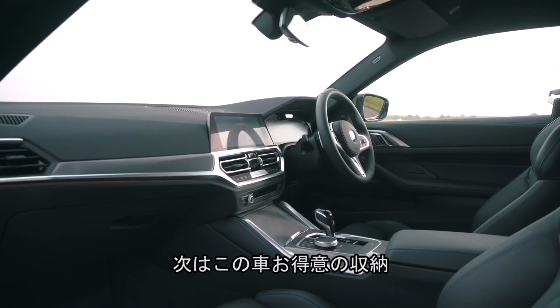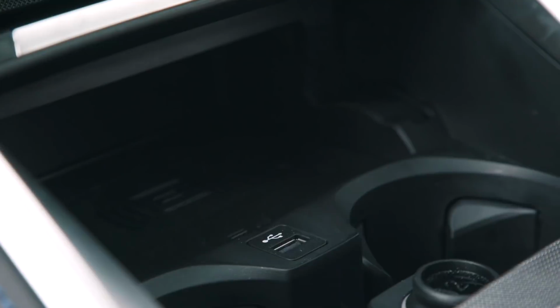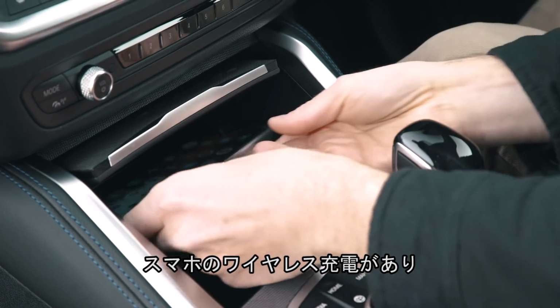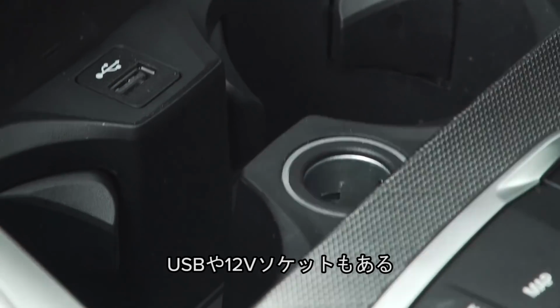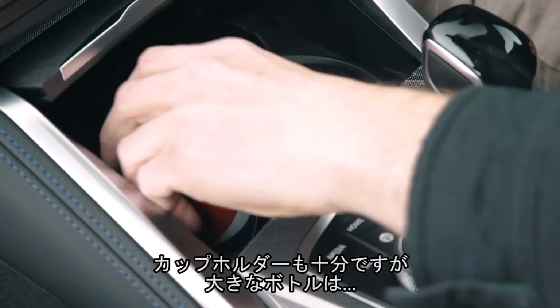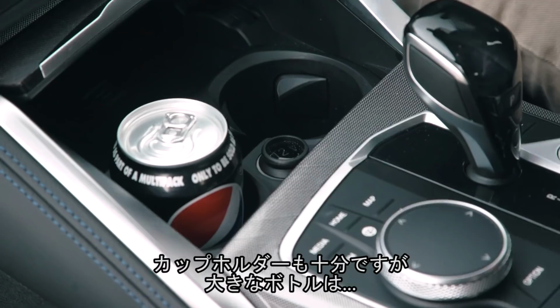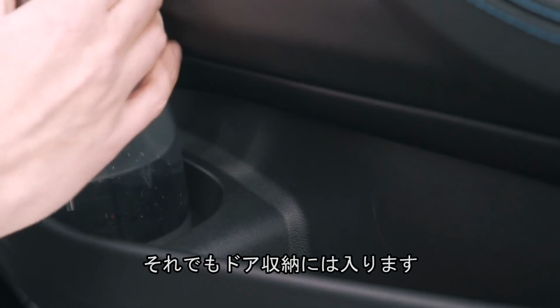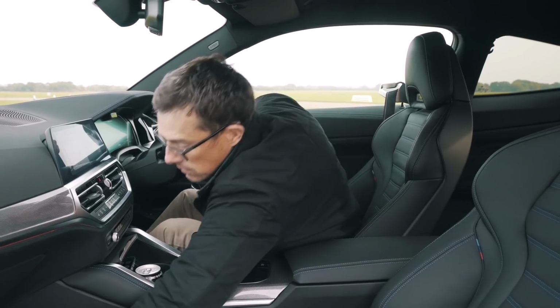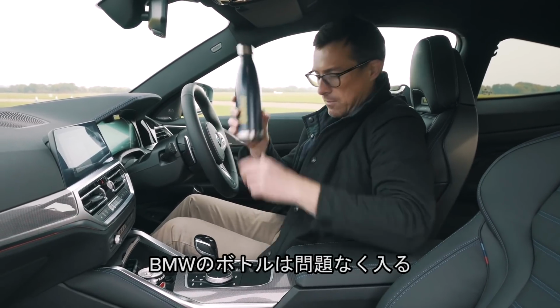Let's talk about storage, because it's good in this car. So look, this one's got a wireless charging pad there for your mobile phone, and there's a USB port there. You've got a 12-volt socket there. You have some decent sized cup holders. Will they fit the big bottle? Not quite. But the door bins are huge, so they will fit a big bottle. Look, I've got a special BMW branded bottle there.